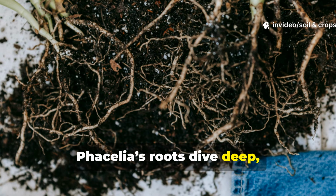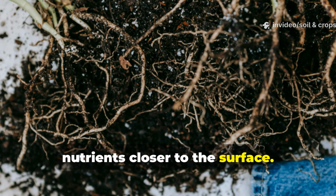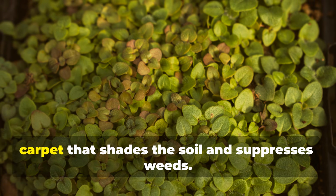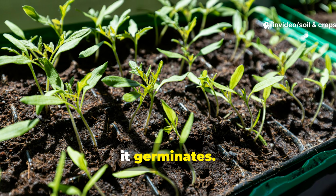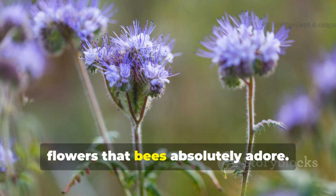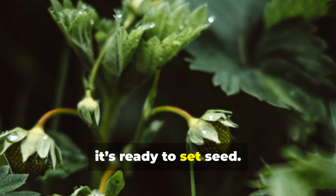Phacelia's roots dive deep, breaking up compacted soil and pulling nutrients closer to the surface. Above ground, its feathery leaves form a lush green carpet that shades the soil and suppresses weeds. Within just 10 days of sowing, it germinates. After a month, it blooms with stunning lavender blue flowers that bees absolutely adore. By 10 to 12 weeks, it's ready to set seed.